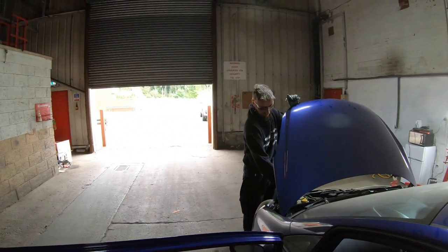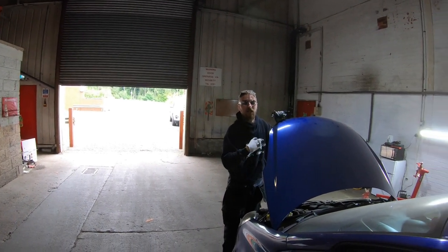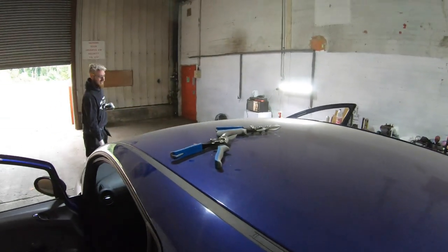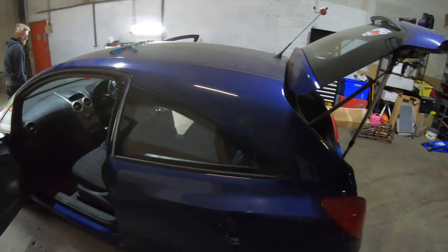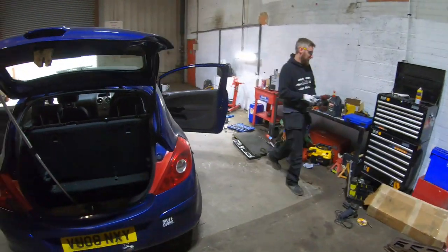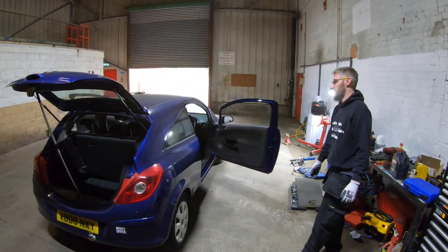What's the tin snip on the roof for? You're planning on just cutting the roof off with the tin snips? No, I cut into Edmund. Oh, right, okay. Fair dues. So, yeah, that's that. Once them airbag things are out, that's it then, isn't it? It's a case of cutting. Cutty, cutty. Yeah.